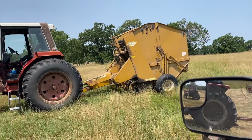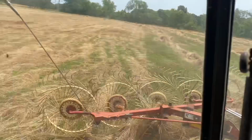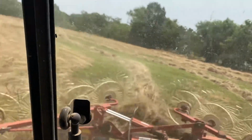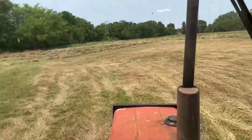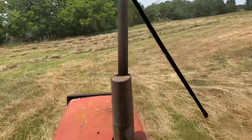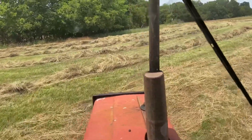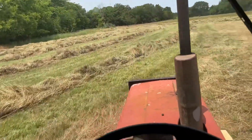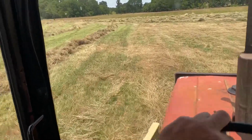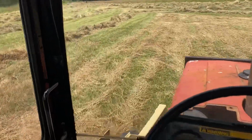There we go. So I'm raking a little bit. I got my very dirty window in the back, showing you that. H&S wheel rake, raking up this here rained on hay. Being rained on a lot of the time don't hurt it too bad. And this stuff here is early enough. The stems on the fescue are still pretty tender, even though quite a few of them got bleached from being rained on once.